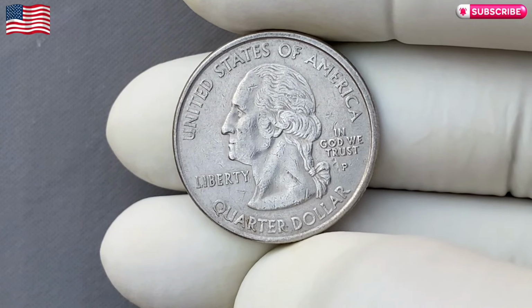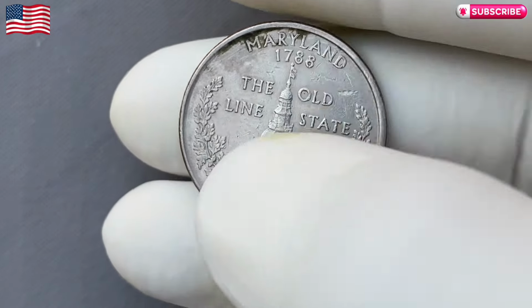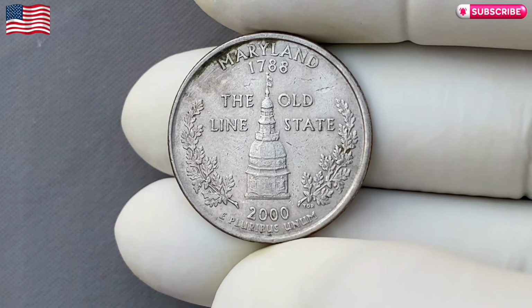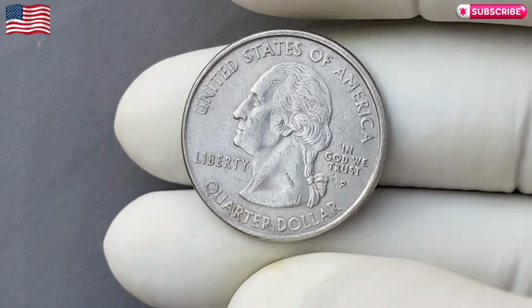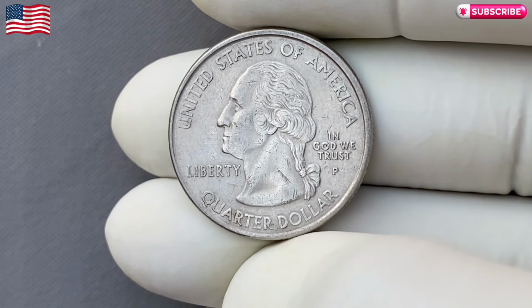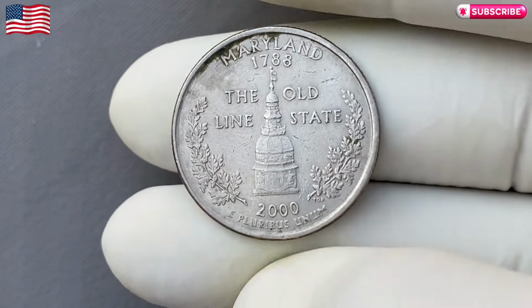Here's the big reveal. The price for one of these rare Maryland quarters with the mint mark error can fetch up to $54,000. Yes, you heard me correctly, $54,000. That's right, a single quarter could be worth more than a brand new car or even a down payment on a house. But how do you know if your Maryland quarter has this valuable error?